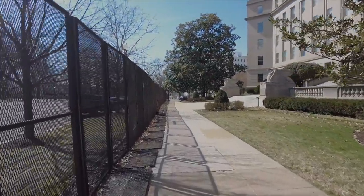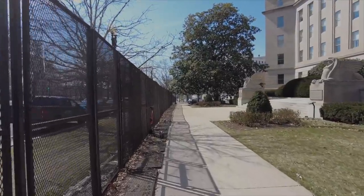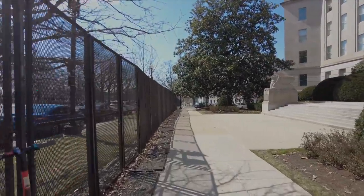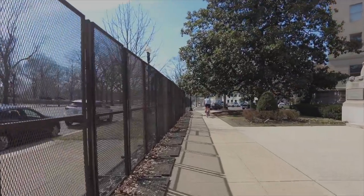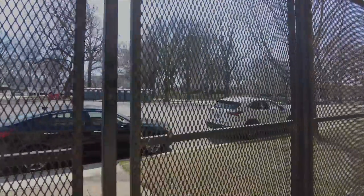So we're on Louisiana Avenue, and it looks like they have removed the razor wire from this section of the fence, which would be a positive development, perhaps indicating this section of the fence is going to go bye-bye, or at least move to the other side of the street. Got to protect the porta-potties.